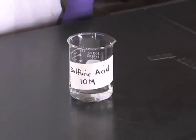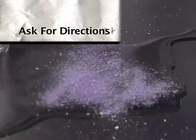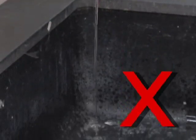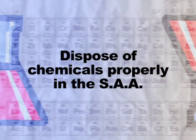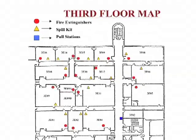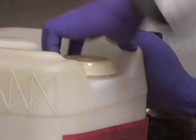Take extreme care not to spill any material in the laboratory. If spills occur, ask your instructor or the CLT immediately about the proper cleanup procedure. Never simply pour chemicals or substances into the sink or trash container. Every laboratory has a satellite accumulation area, or SAA, for proper disposal of chemical waste. The SAA also has chemical spill control material along with emergency contact information. When pouring chemicals into the proper container, you must tightly close the container after use, even if there is another student behind you.